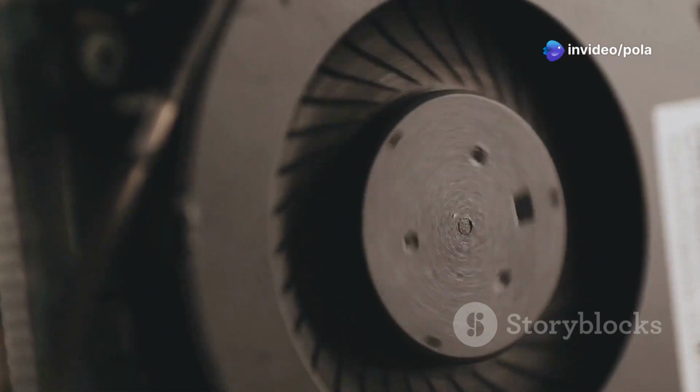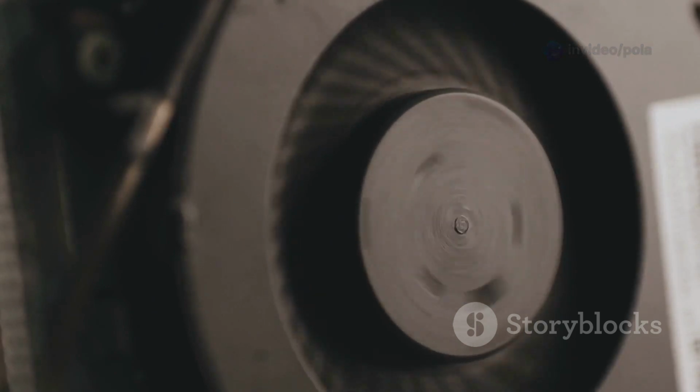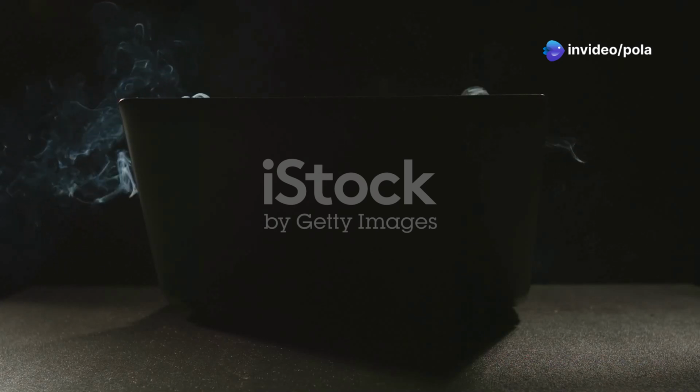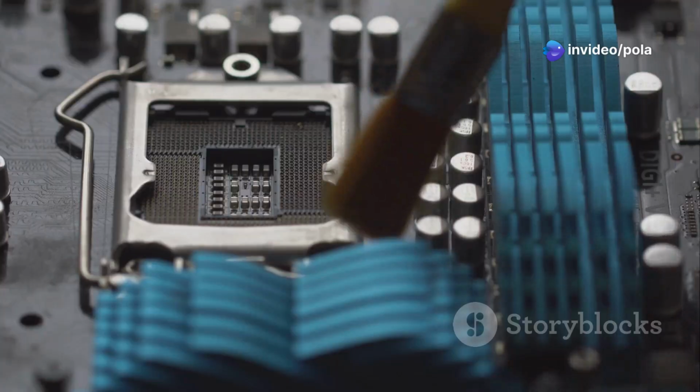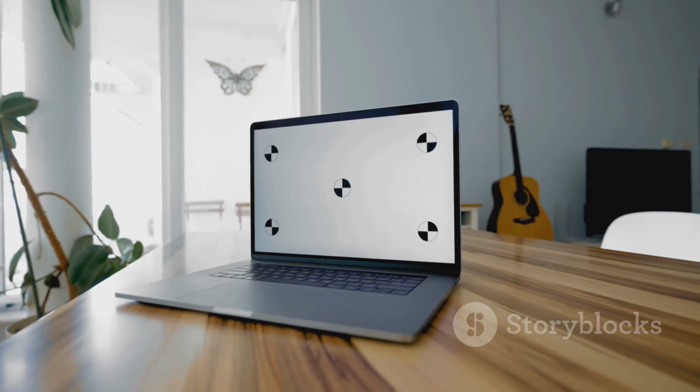Now that we've navigated the black screen, let's shift gears and talk about another common PC problem: overheating. We'll explore some ways to cool down your potentially overheating PC. Is your PC overheating? Time to cool things off. Power down and clean dust from fans, heat sinks, and vents with compressed air. Don't block vents. Keep your PC on a hard, flat surface.